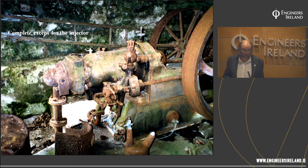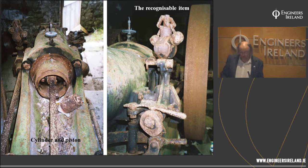There was almost nothing missing, except for the injector just there. That was the only thing missing. I thought, well, surely I could find one or make one or cast one or whatever. So it took 3 years before I got a reply. What I did was I wrote to the late David Byers. David was a commissioner in OPW at the time, and I thought there's no point in messing around anymore.